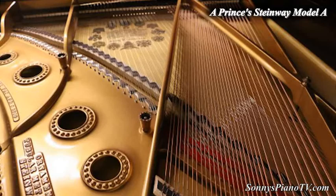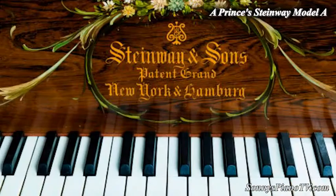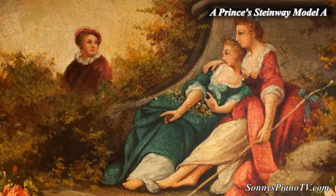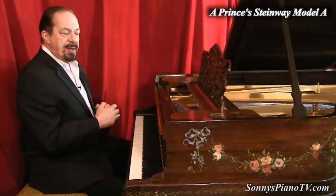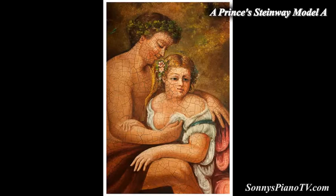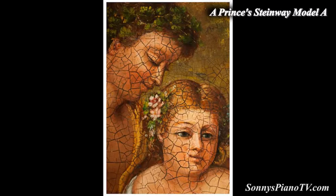And also this piano was sold to a prince in Switzerland, as the story goes, and he had this piano turned into a work of art. He commissioned an artist to do a special custom painting on this piano, and this piano has a theme to it. It appears on the lid that this is a piano that has immortalized the love between the prince and his lover. And throughout the piano, the theme is love.